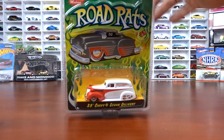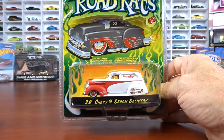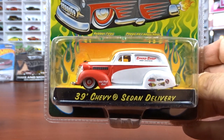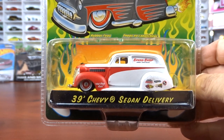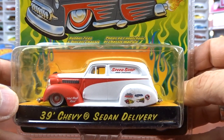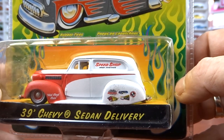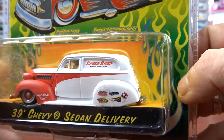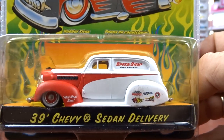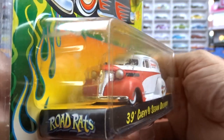Then I got this here, Jada Toys, and this says Road Rats. And it's a 1939 Chevy sedan delivery. It says Speed Shop in the panel there on the side. The thing is just unique. It's very cool. It's got like full fenders on the back, so you can't see the wheel at all at the back. The thing is very unique. I think it's pretty cool.